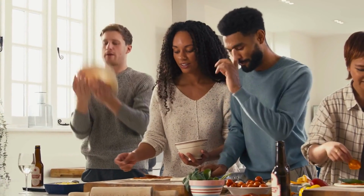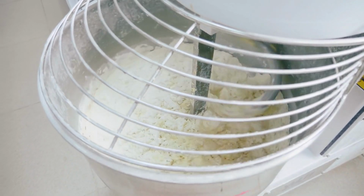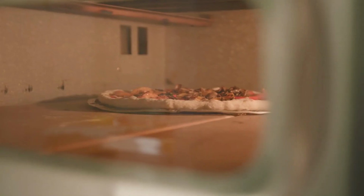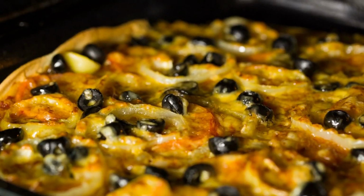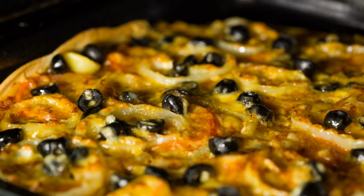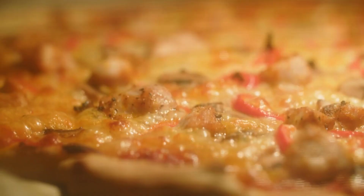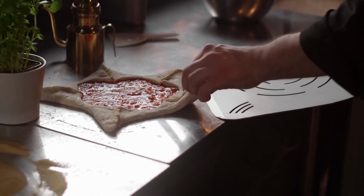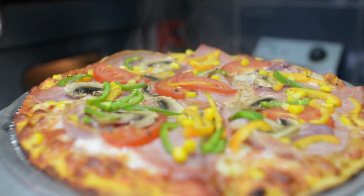Tools. Stand mixer or sturdy hands. Kneading high hydration dough is easier with a dough hook. Baking stone or steel. Mimics a professional oven floor for better heat distribution. No stone? A heavy-duty sheet pan works too. Baker's peel or rimless baking sheet. Helps slide the pizza onto the hot stone.